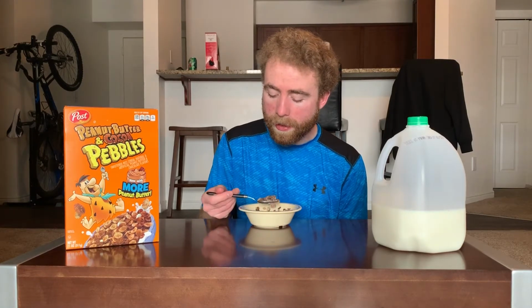I'm getting to the point right now where I feel like the main thing I'm tasting is the peanut butter. That's overriding a lot of the cocoa flavor, which is weird because I feel like it's a pretty even breakup here. So it makes me think whatever that sort of powdering on the pieces is peanut flavored, and that's why it's not picking up as much cocoa.